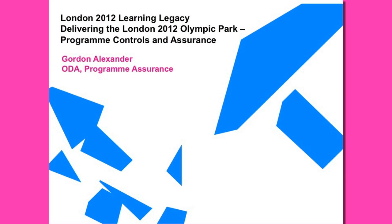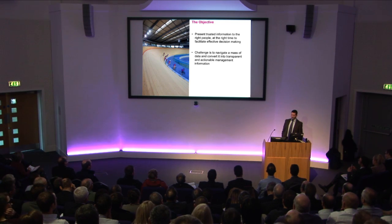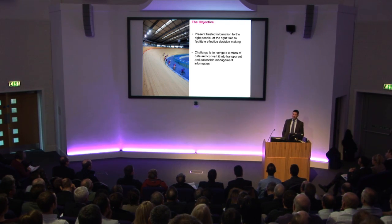So just before I go on to look at some of the tools and techniques that we used within program controls, I thought it'd be worth saying something on the objective and what we were trying to do. As program managers, it boiled down to making smart decisions. So program controls role was really to support that by getting trusted information to the right people at the right time. And I guess what's most important about that is what we weren't trying to do.